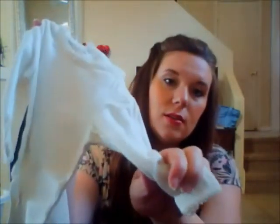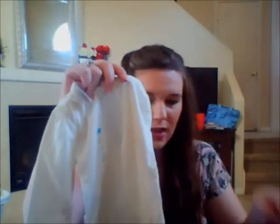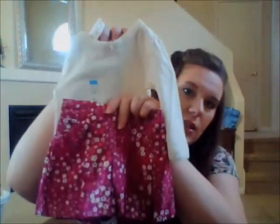And I got this outfit in the mail from Jess. It is so cute. It's this little long sleeve onesie, and it has little lace on the sleeves. And then, if I can try to hold this up, I don't know how good I am at doing this. And she got this little skirt to go with it. That's not really laying in a way that you can see, but you get the idea.